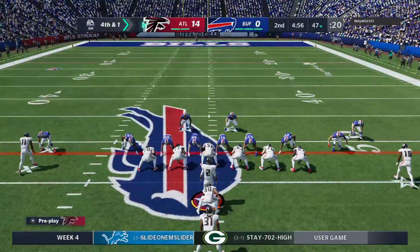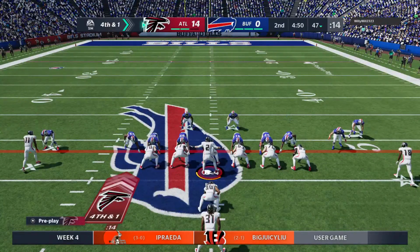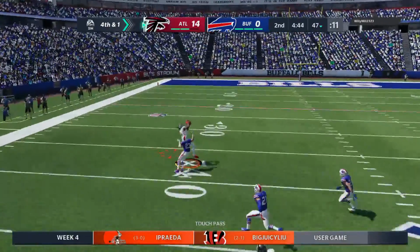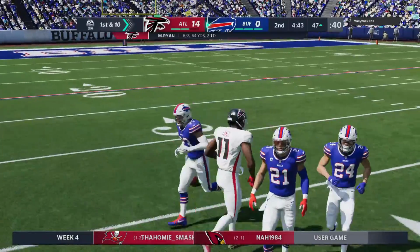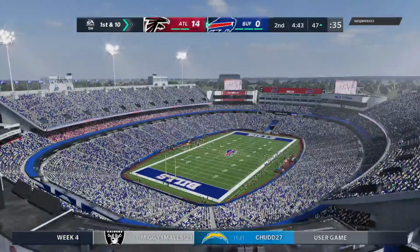And how about this one now? In their own territory, a gutsy call. They're going to go for this on 4th and a yard. Here we go on 4th down with Ryan, and it is incomplete. So certainly an interesting call there to go for it. And the Bills are going to take over in excellent field position.